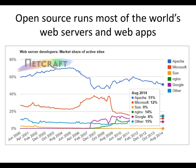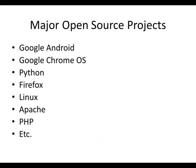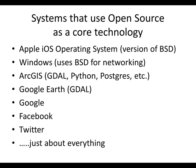I would say that because the web, and I'm assuming that you all use the web, pretty much runs on open source software between Apache and Nginx for web servers and Linux for operating systems. It's everywhere. Many core platforms are open source now, as perhaps some or all of you know. Even Apple's operating system is open source. It's a version of Berkeley Unix. Windows. ArcGIS uses Google, which is an open source translation engine. So in other words, ArcGIS uses an open source component for core technology. Google Earth also uses Google.